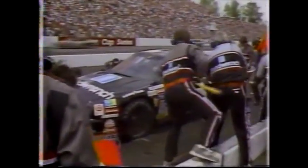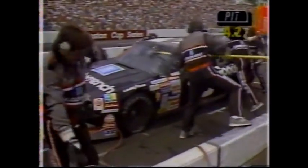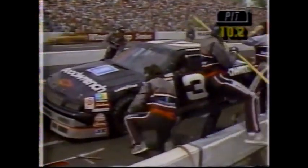Dale Earnhardt coming into the pits in the Goodwrench Chevrolet. Jerry Punch is there. Scheduled pit stop for Dale Earnhardt in the Goodwrench car. The crew going to work on the right side of the car. They want to run about 148 to 155 laps on fuel, according to what the crews are telling me here. They have changed right side tires. 2-tire change. 11.7 seconds. He is out and away. Good pit stop for Dale Earnhardt.